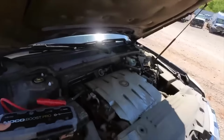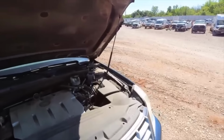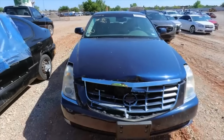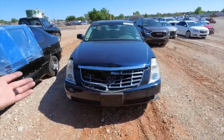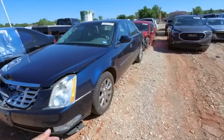So, I'm not going to risk it, guys. I'm just not. These cars aren't worth much as it is. Nobody likes the North Star. Everybody hates the North Star. It's just the way it is. And they are problematic engines. And I think by '08, though, they fixed it. I think, for the most part, by '08, these things were fixed.